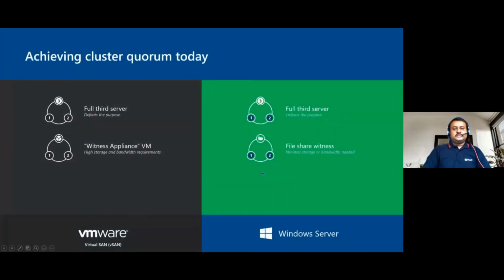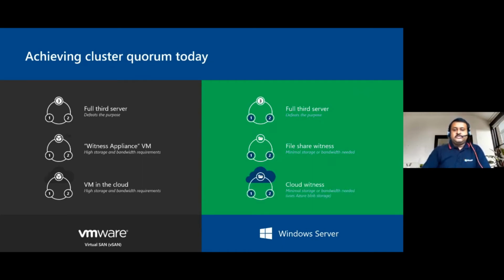Okay, so with this, as a backup kind of thing, VMware recommends that we use a VM in the cloud, and it will take high storage and be an extra cost to every customer. When it comes to the Windows Server combination, being hybrid capable, we recommend using blob storage on a cloud, which is a small storage footprint and a very low cost for every customer as a witness, if they are choosing it.